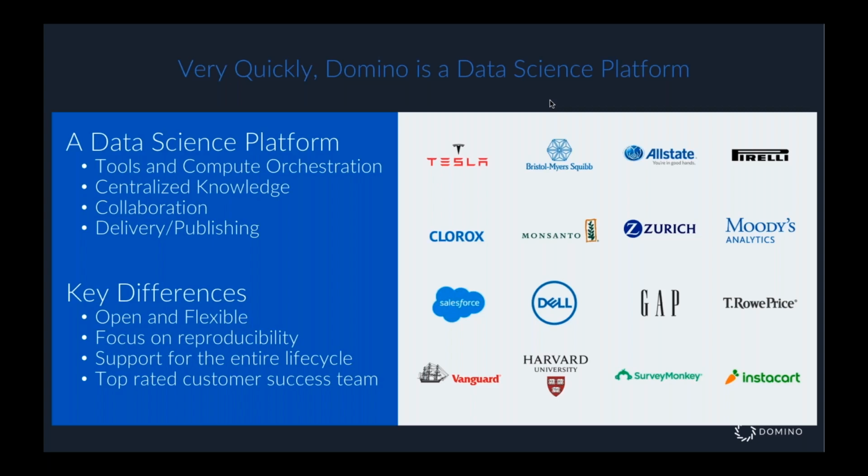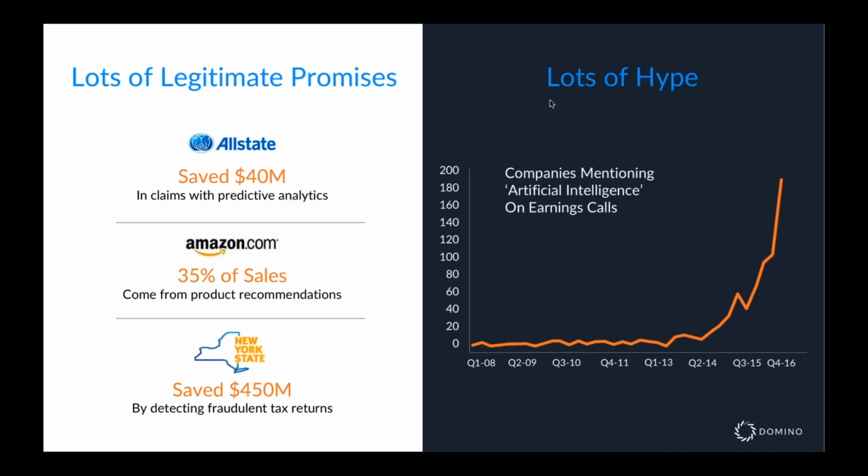And the reason they want to do that, of course, is because there's so much promise in data science these days. Just a few examples, Allstate, in their claims processing alone, one project saved them $40 million a year. At Amazon, amazingly, 35% of their sales come from product recommendations. So that's predictive analytics, figuring out what products to show along with the one people are looking at, and it's driving huge revenue gains for them. New York State, fraudulent tax return detection, $450 million. These are real wins.